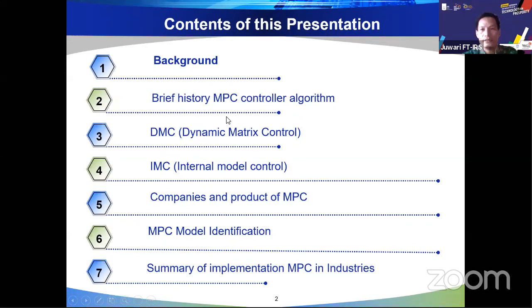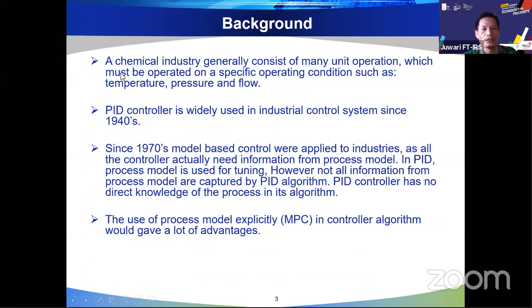So the background of MPC in chemical industry. Actually, a chemical industry generally consists of many unit operations, which must be operated at specific operating conditions such as temperature, pressure, and flow. I think this is a little bit different from the other presenters before. If your system has very fast response, maybe, but chemical industries generally have slow response, like temperature is very slow, but pressure and flow may be faster.